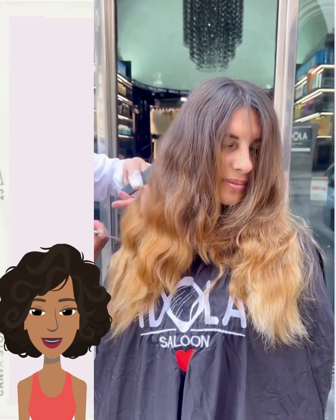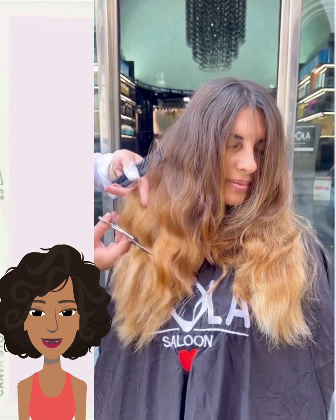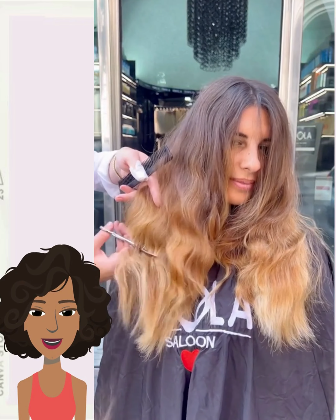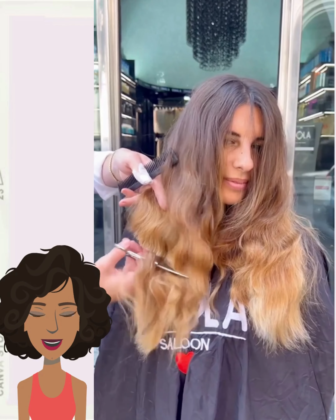Today we will be checking out some more hair transformations. So if you're currently on the hunt for a brand new hairstyle and you're in need of some major inspiration, you've come to the right place.